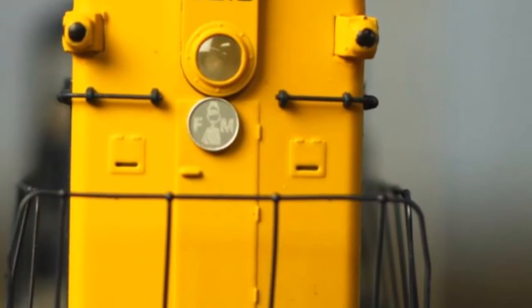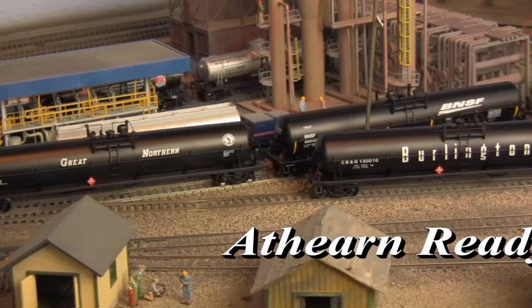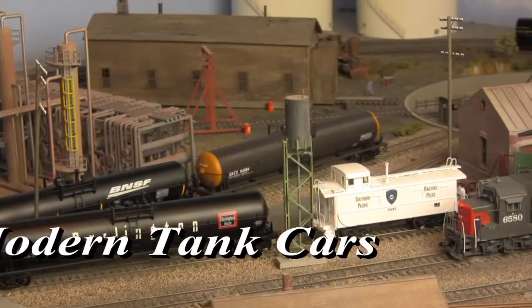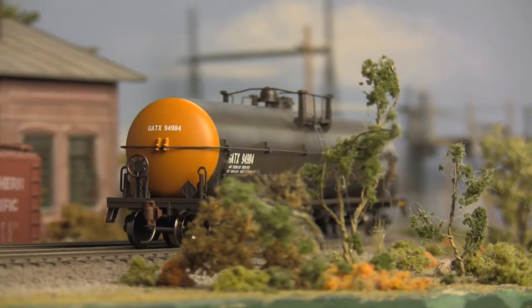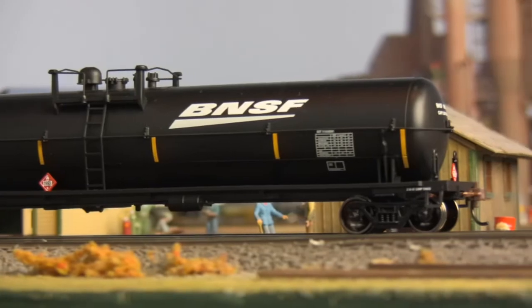Then there's Athearn, whose ready-to-roll family is growing this month, starting with 62-foot tank cars. Commonly found hauling everything from anhydrous ammonia to cooking oil, these cars are a particular favorite of the petrochemical industry. Of course, they feature all of the typical Athearn details, such as RP25 metal wheels, optimized weighting, knuckle couplers, wire grab irons, and underbody detail.